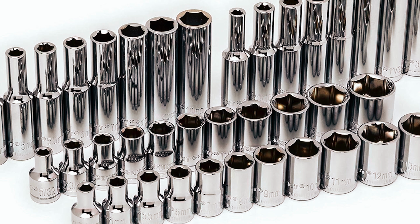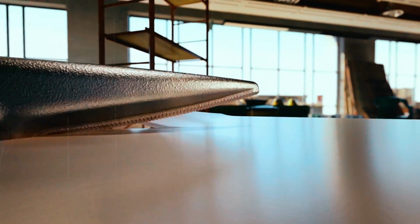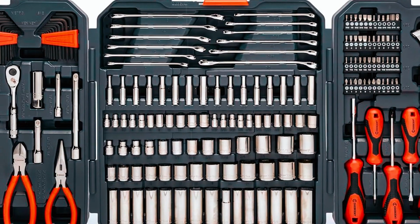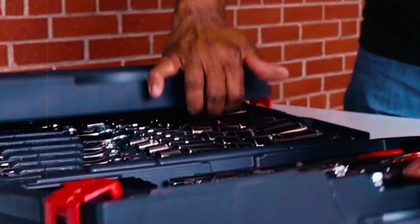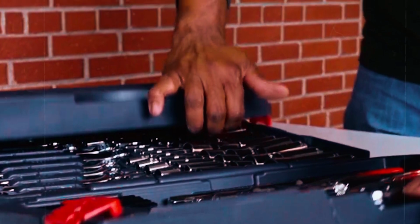What sets this kit apart is the tool quality and durability, making it suitable for both mechanical tasks and demanding home improvement projects. The precision-machined components ensure a secure fit, reducing wear over time. This kit is perfect for advanced DIYers or professionals who want a portable and complete set without piecing one together manually.